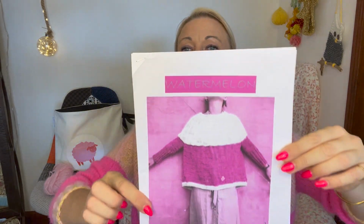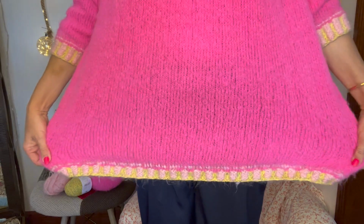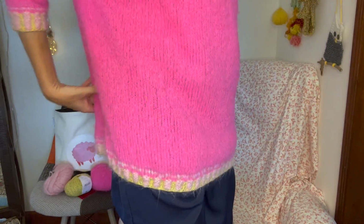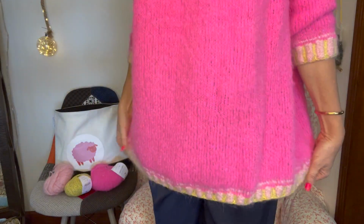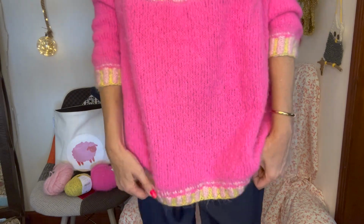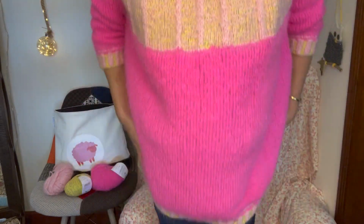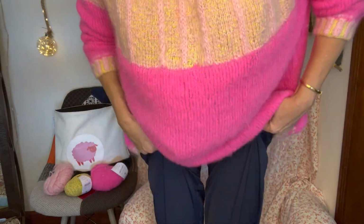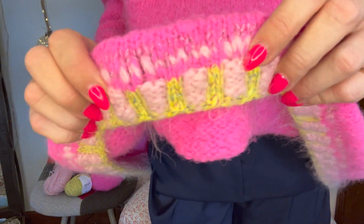So it's called Watermelon. It is a big pullover, and I will show you how I look in it. So it is huge. It is really big here, but I love sizes like this. It's more like a jacket, I would say, like a poncho. No, it's a big pullover. You knit from the bottom.